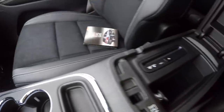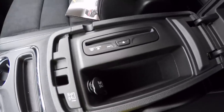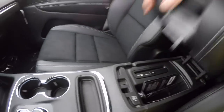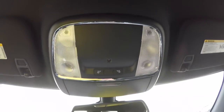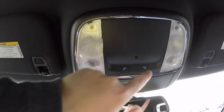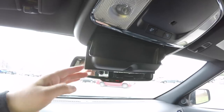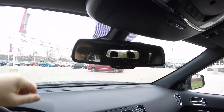Alright, taking a look inside the center armrest. You do have your single slot disc player and a 12-volt power point. Taking a look overhead, you have overhead LED reading lights and map lights. You've also got ambient lighting here and overhead sunglasses storage, automatic dimming rearview mirror with 911 assist, and integrated microphones for the Uconnect.